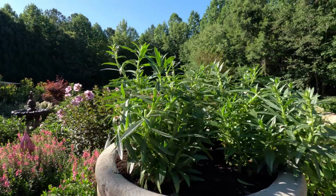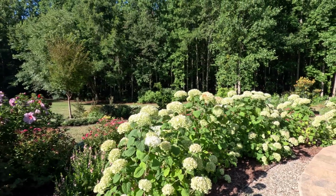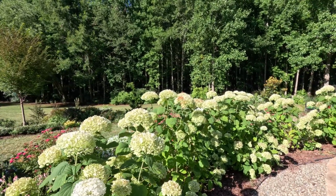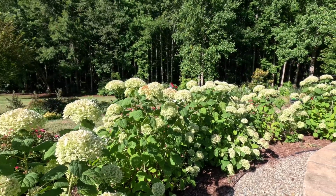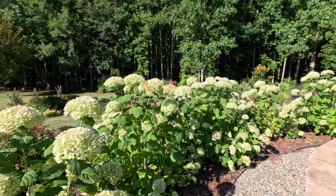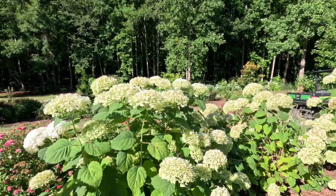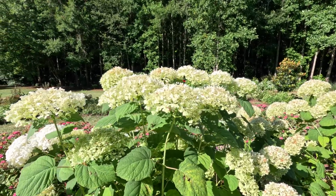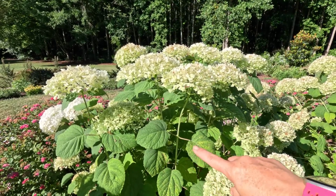Now what we're going to do is move over here to the Incrediballs. Now the Incrediballs, I am going to be a little bit more precise on my pruning. I am not trying to reduce the size of the plant. I just want to encourage new growth. So let's see if we can come over here and get an idea. I kind of spotted this from afar. So here we have, right, a nice shoot.